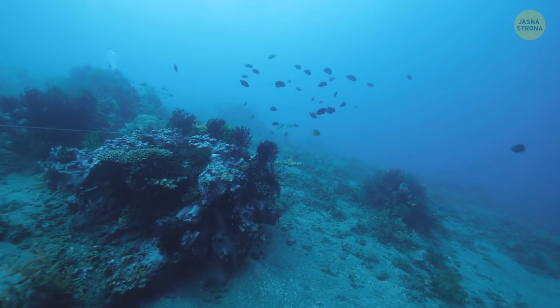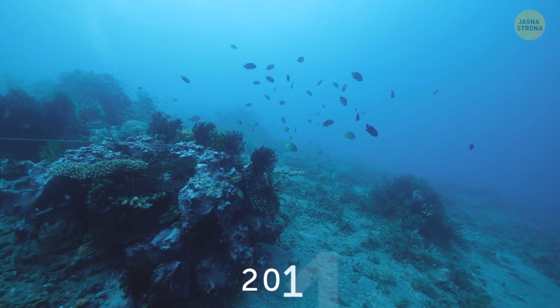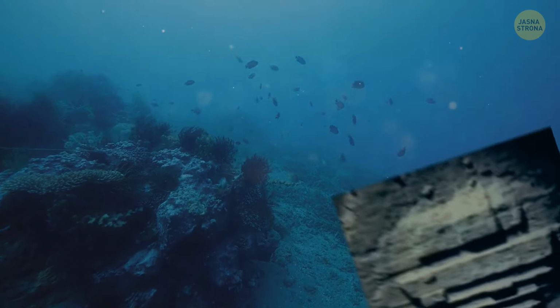Well, some people claim there's a sort of spaceship on the ocean floor, discovered in 2011. It's basically an oval-shaped object located on the bottom of the Baltic Sea.